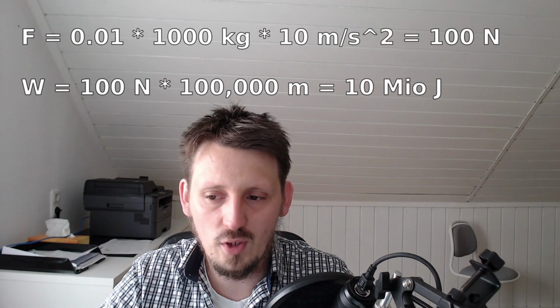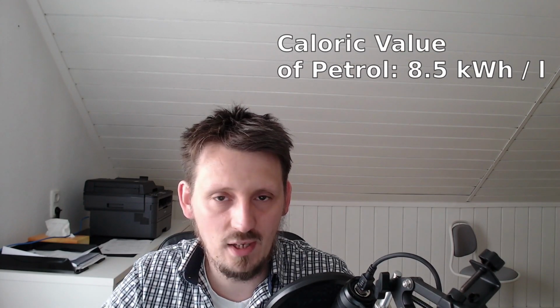And we can now convert this value into kilowatt hours and divide it by the caloric value of petrol, which is close to 8.5 kilowatt hours per liter. Taking then also the efficiency of petrol cars into account, the final result is larger by a factor of around 3, which leads to a theoretical fuel consumption of 1 liter per 100 kilometer. And from this very simple calculation, we can immediately see that the petrol consumption scales nearly linear with the weight of the car, which means that every additional ton increases the petrol consumption by around 1 liter, depending on the actual value of the friction constant.